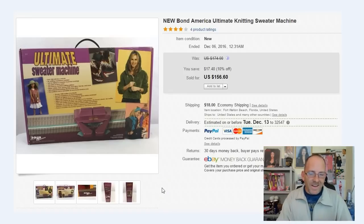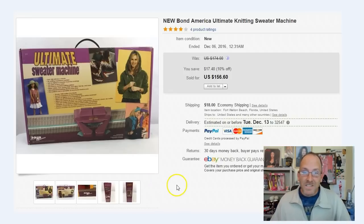It's like a knitting machine, but somebody wants it. They go for really good money. They even go for decent money used, so it's worth picking up.